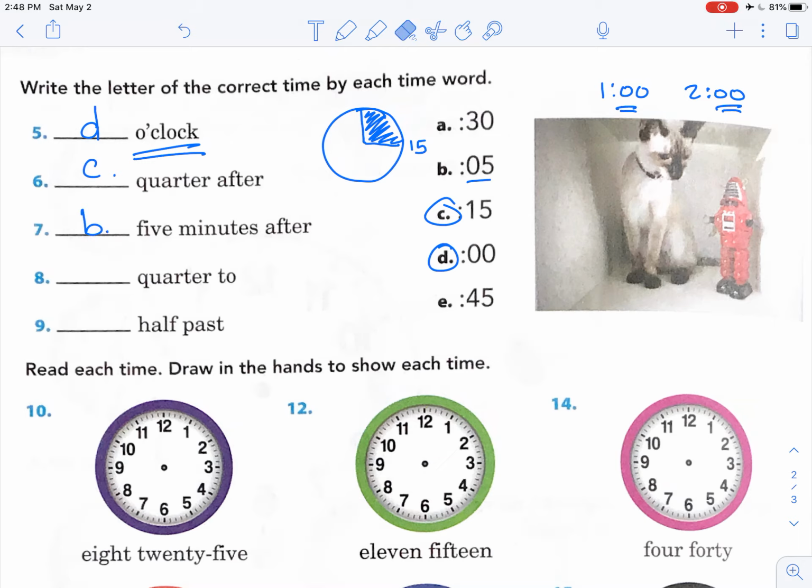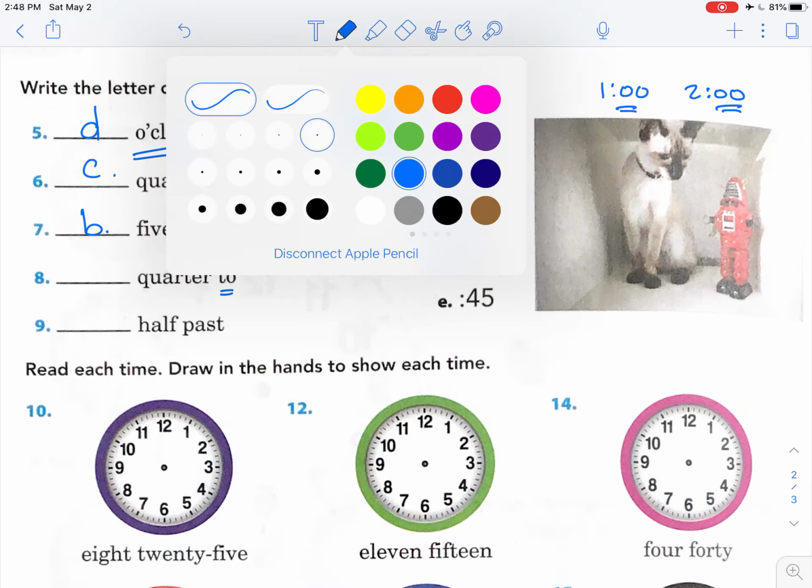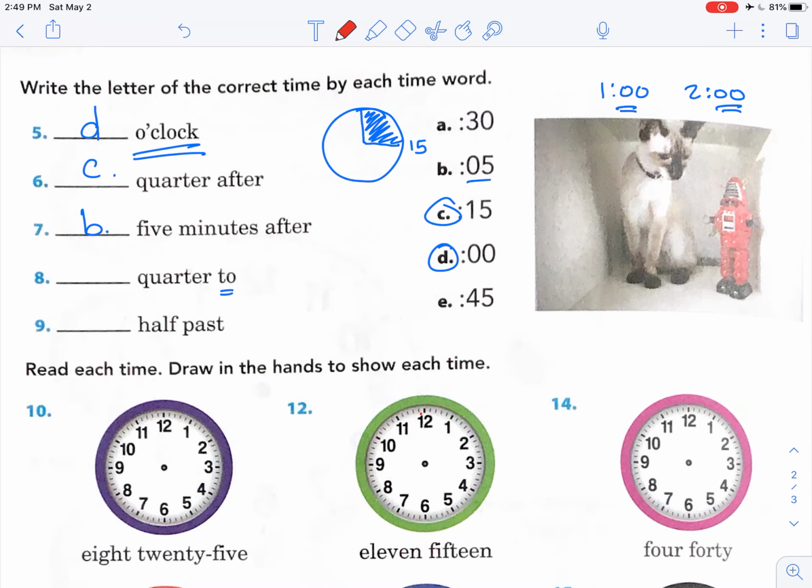Okay, a quarter to, this one I will draw. A quarter to, do you remember that? That means before. That means it's almost to the next hour. It's one of those count back ones. So here we go. A quarter to, this is this quarter. So it's a quarter to, it's this section right here. So if this is the minute that we're doing, a quarter to is what?